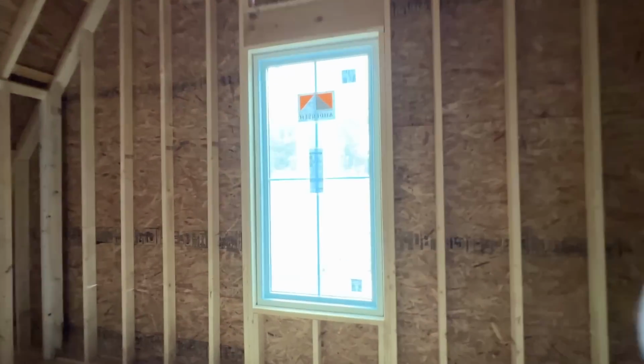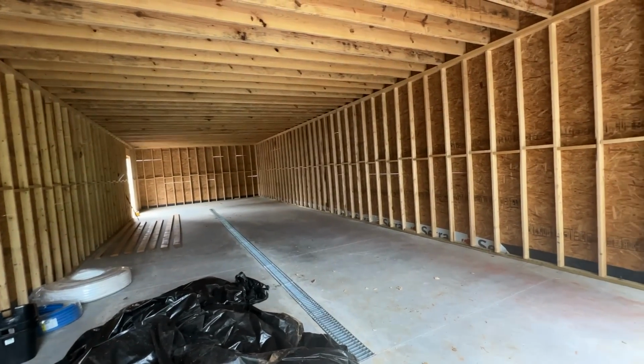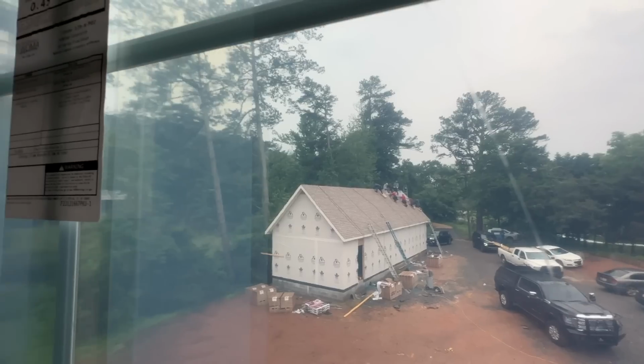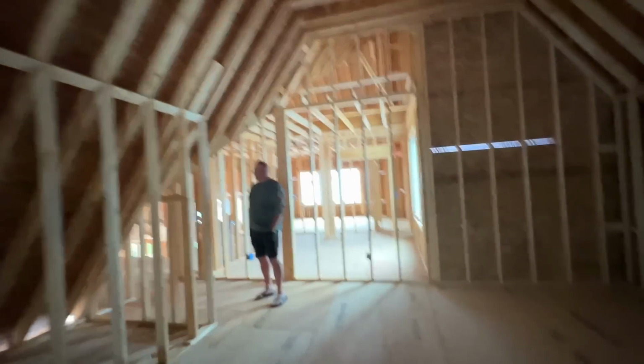So in that garage, no, we've actually put 2x12s down across the ceiling joists. So we could actually have some storage based on the spans, but it'd be just some limited storage with the pull down. Oh, this is really nice, man. Beautiful. I like it a lot. What do you think, Phil?